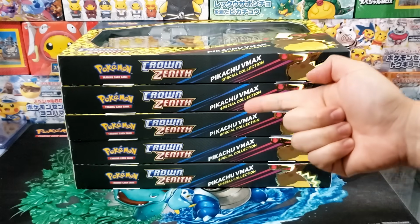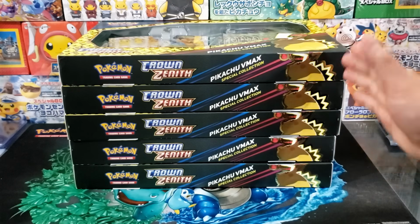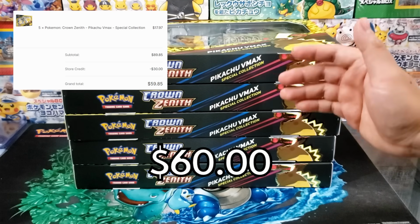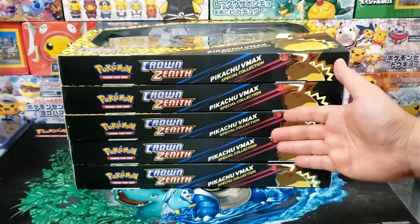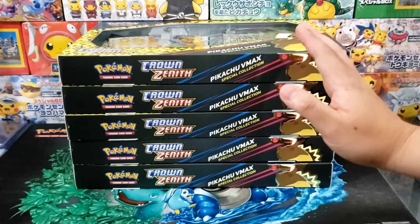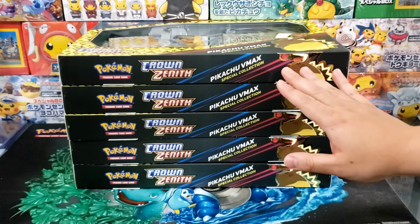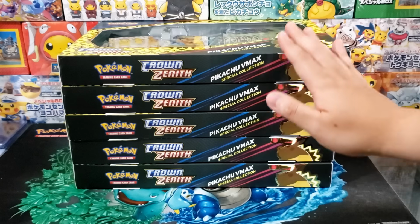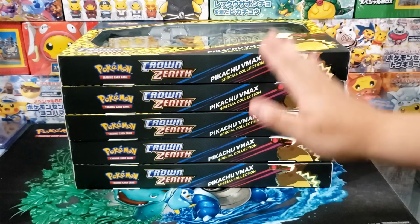We're starting off with something that's really cheap, and that is Crown Zenith. I picked up 5 of these boxes for $60, and if you break down the math, I'm spending right around $2.40 per Crown Zenith booster pack. I just wanted to make this shout out that Crown Zenith over the next couple of months is going to be incredibly affordable, and I just love cracking it open. So this is not a sealed collection. I'm going to be cracking open these Crown Zenith booster packs over the next couple of weeks, and this is just a really cheap and affordable time to pick up probably what is the best set of the year just from a pack opening experience.